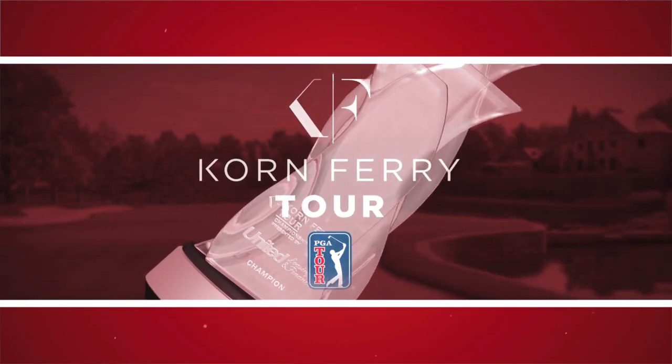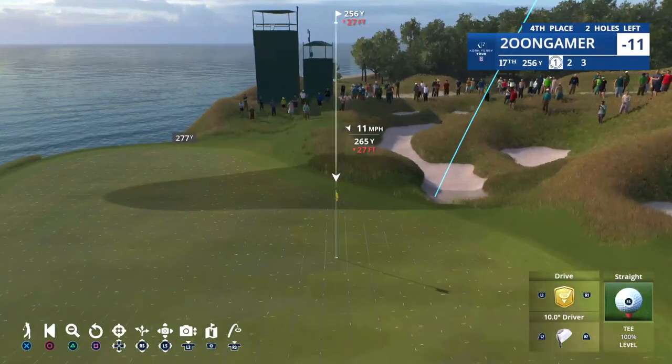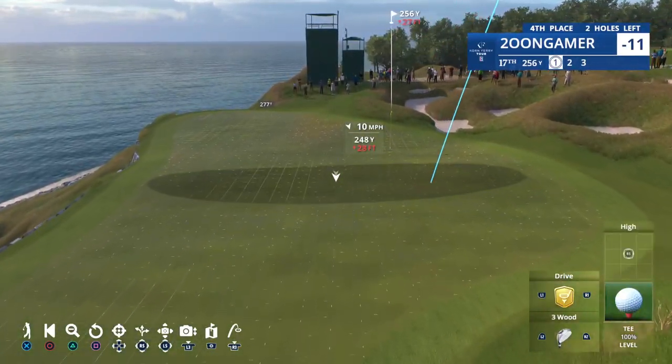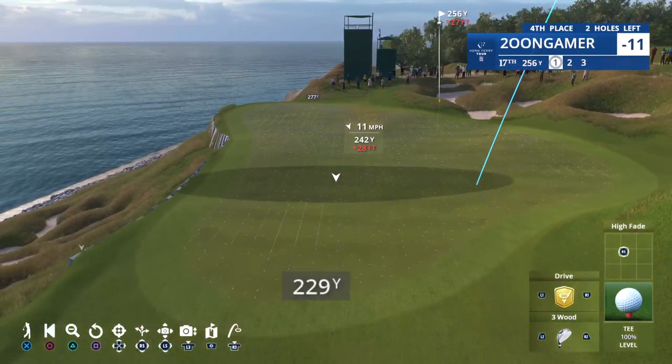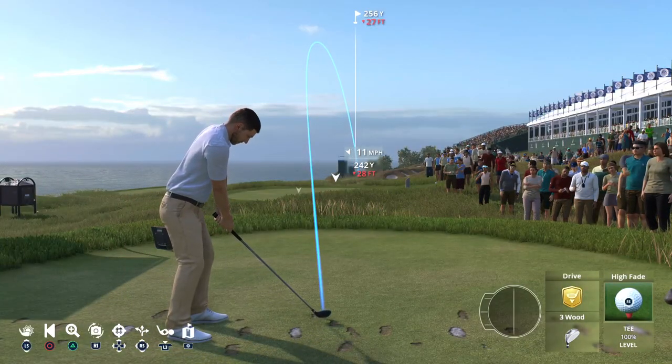250-yard par 3. It's going to be interesting. All right. So probably going to do a high fade with a wood. Oh, this is going to be... and the wind's pretty bad.